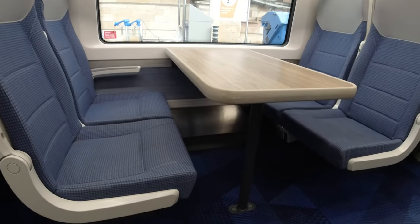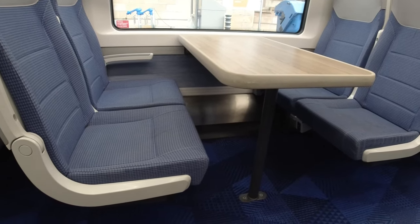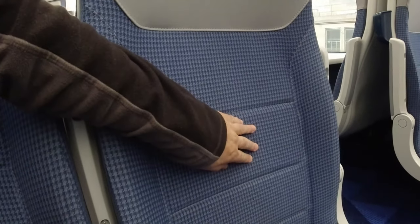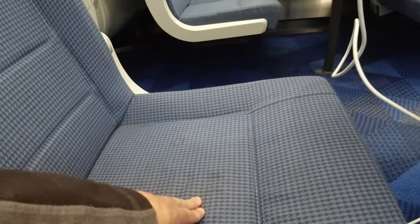Legroom beneath the table looks a bit tight, which I do tend to find with these layouts. Now let me know what you think are the best and worst trains for legroom in your experience. Now the seats have a kind of integrated antimacassar, if that's the right terminology here. They're a bit firmer than I remember, and some of them are starting to look a bit grubby where the stains have appeared. To be honest, it could probably do with a clean, Transpennine.